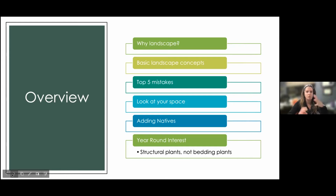little keys here. So we're going to talk about why we landscape, basic landscape concepts, your top 5 mistakes, how to look at your space to figure out what mistakes you can avoid, adding natives into your space. And then we're going to start talking about that year-round interest, which you all came for. And this is focused more on structural plants and not necessarily bedding plants. And so I might chat on them briefly. But we're talking trees and shrubs for the most part on this, but I can't help but throw in a few annual flowers here and there.